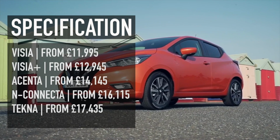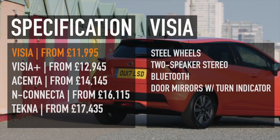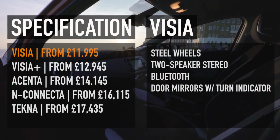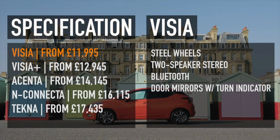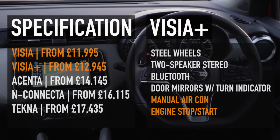Nissan has given the Micra its usual baffling name convention, with base cars called Vizia, and so light on specification that Nissan actually lists its 2-speaker stereo as a main feature. It's also on steel wheels and it doesn't have cold air, although you do get that if you spend a bit more on Vizia Plus, as well as a start-stop system to improve the economy.